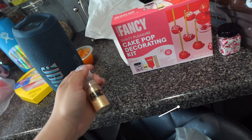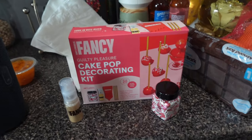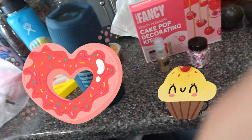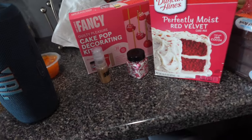These are cake pops and it comes with this edible glitter, and it even comes with the sticks and chocolate. But we're not going to make that today because I got the donuts and then we're making cupcakes. So I just feel like it'll be too much. But let me show you. I also got this because I was going to make that too. That was going to be the cake pops, but that's okay.